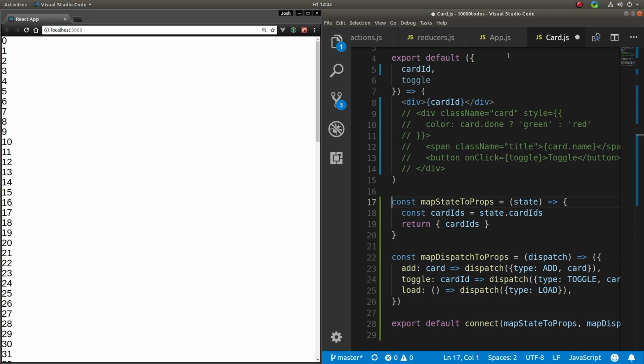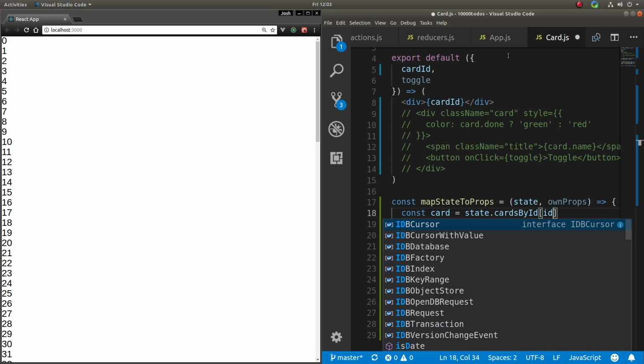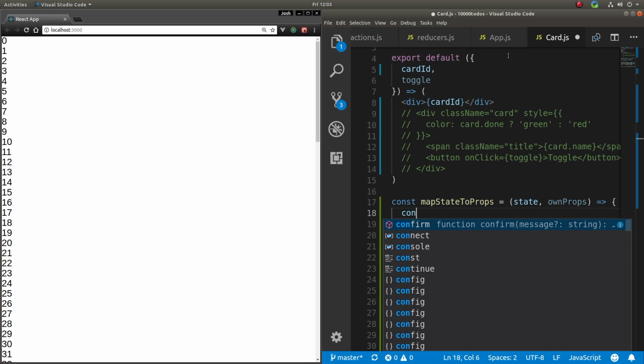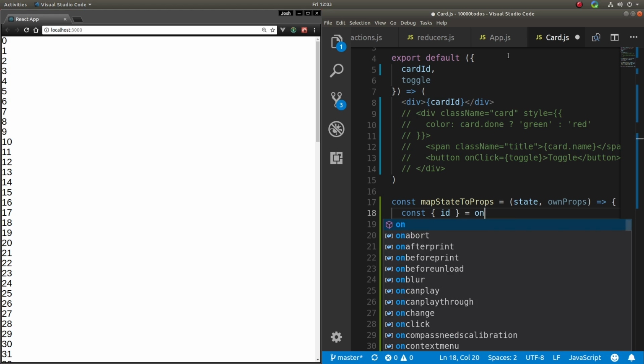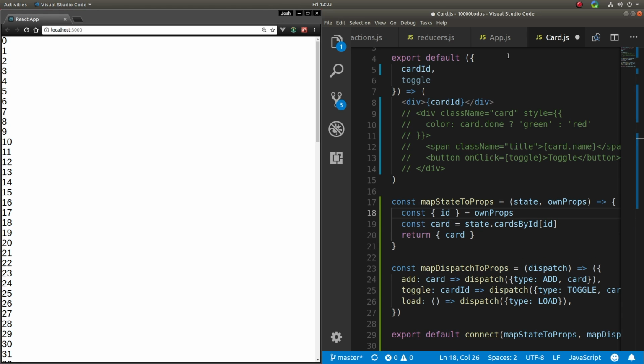So in mapStateToProps, there is a second argument called ownProps. Because we wrap this card in a higher order component and then use that in app.js, whatever props we pass to it in app.js, that's ownProps. That's the props coming into the connected component, which wraps our card component, which is a presentation component. So in mapStateToProps, we're going to get the ID off of the ownProps. That's what's being passed in app.js.